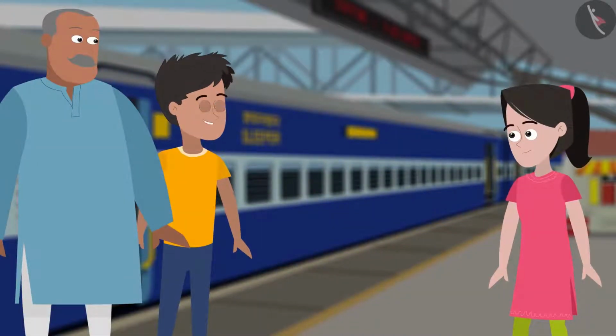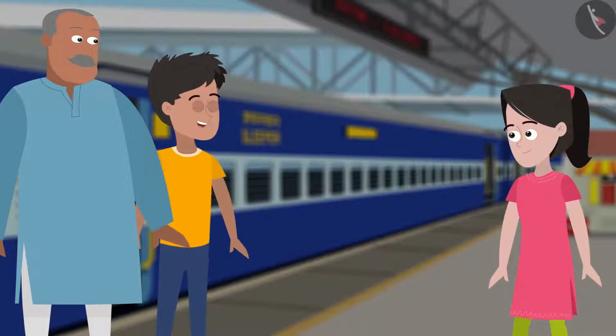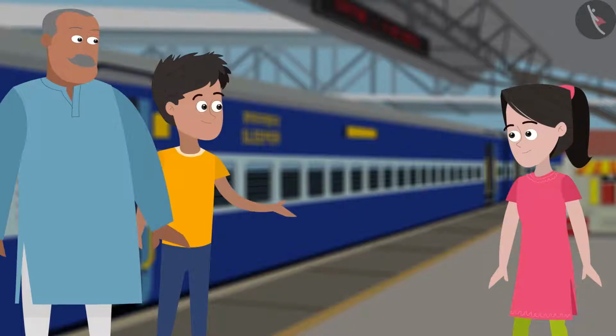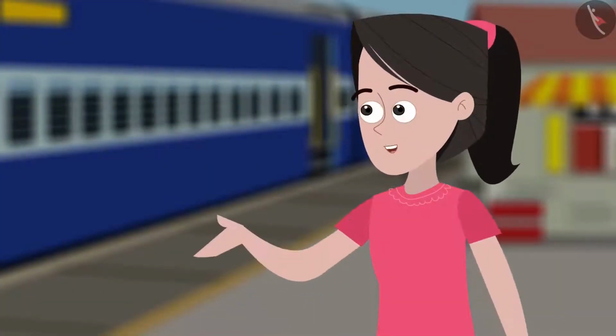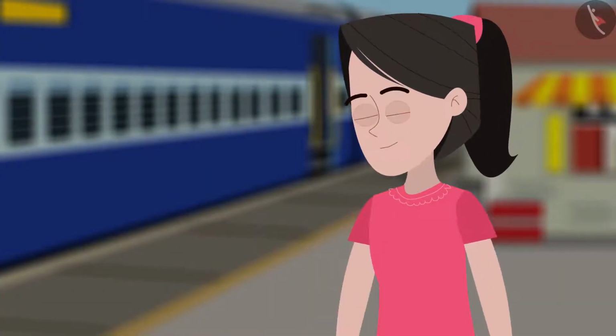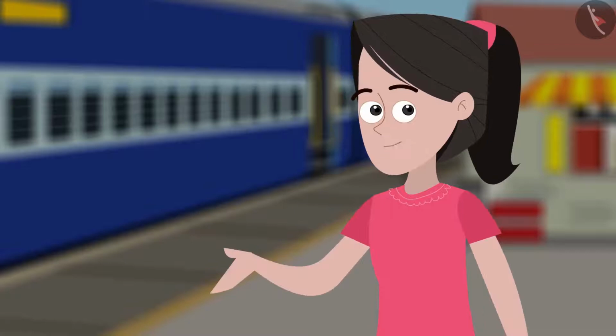Sanya, do you know petrol is a natural resource? It is produced by nature and is available in limited quantities. Yes, and it takes millions of years to be produced. Nature takes this long to produce petrol and diesel from a substance called petroleum. Petroleum? And how is this petroleum made? Friends, will you help find out more about this?